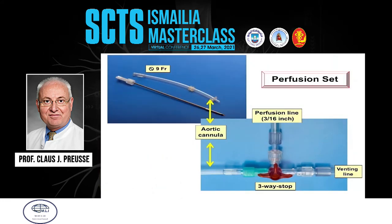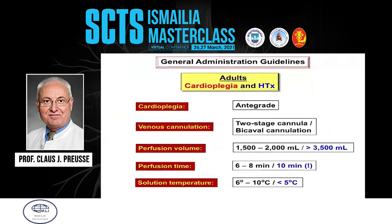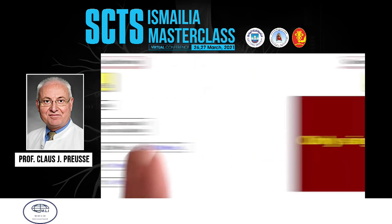In accordance with Dr. Cooley's recommendation, administration should be safe and simple, routinely using a 3/16 perfusion line and a 9 French aortic cannula. For intraoperative cardioplegia and transplantation, antegrade cardioplegic perfusion is preferred with necessarily a high volume perfusion. Furthermore, in this situation, the extended perfusion time must be considered as the total extracellular myocardial space requires adequate equilibration.